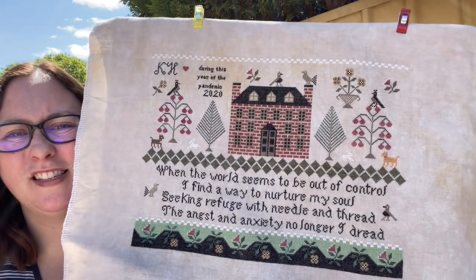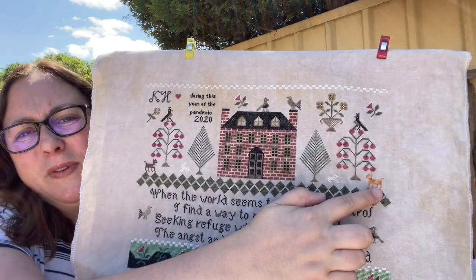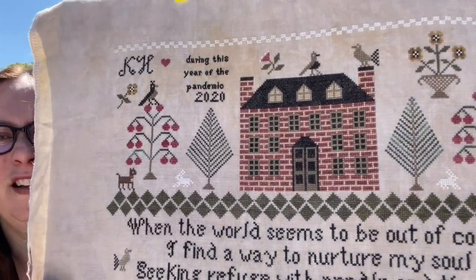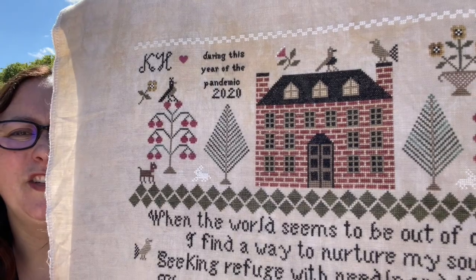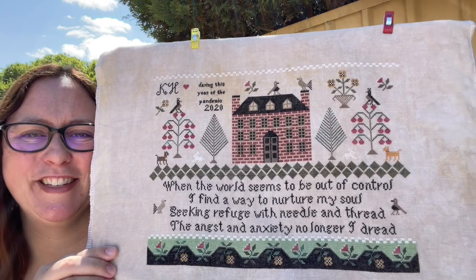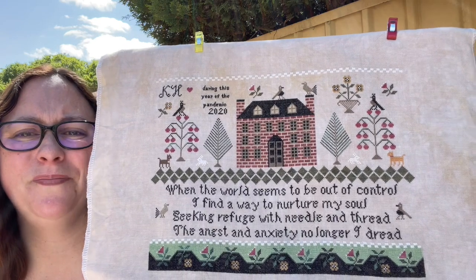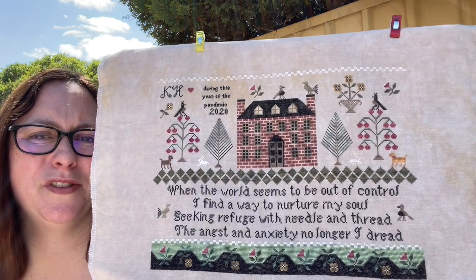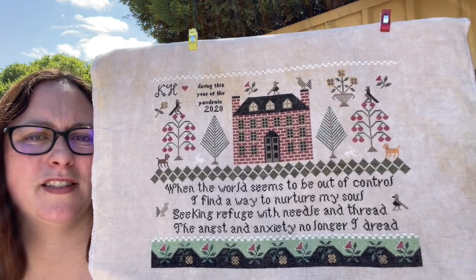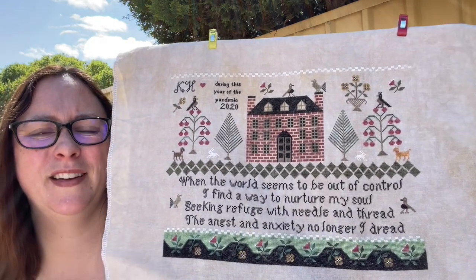I kind of personalised it a little bit. I made the cat, one of my cats, Jemima, and this one, the other cat, Reggie, and I changed the text here to say, during this year of the pandemic, 2020. The text works really well for this year. It's stitched on 40 count linen, Picture This Plus Wren, and I kind of chose fabric and floss in my stash that was similar to what was suggested. But I don't think any of it really is the same except for possibly the 310.